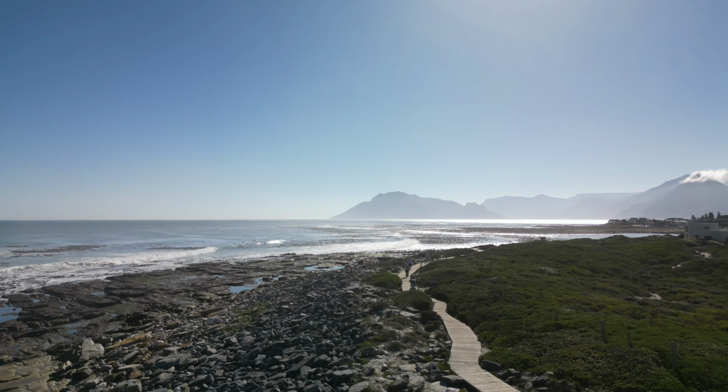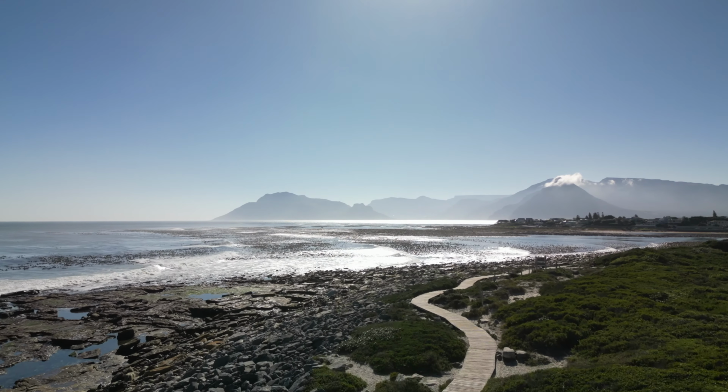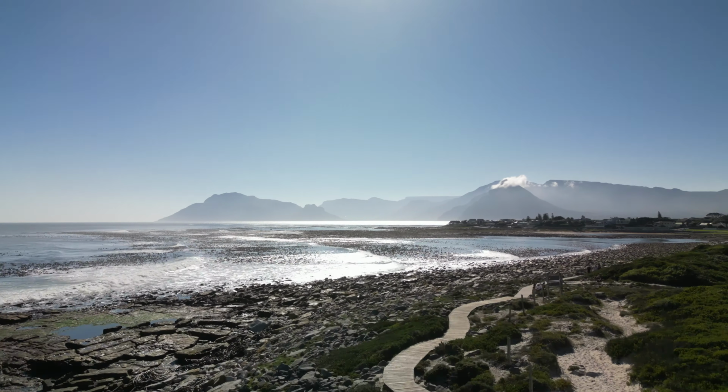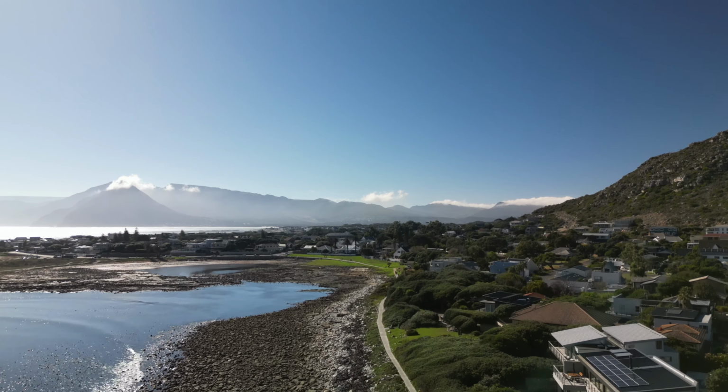The rotating lens produces a beam of light that can be seen for up to 40 kilometers away. That's right across the bay. I have been able to stand on the other side, the other point at Cape Point, and see this lighthouse flashing, of course.